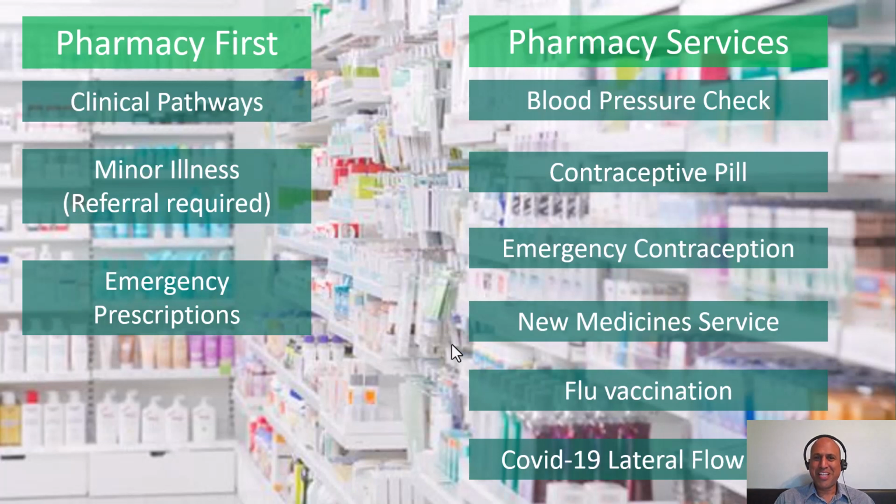I must admit, I really like that second video. So, Pharmacy First and Pharmacy Services. The message is really clear that both our patients and us, we could be using them more. Our patients' needs can be met in a pharmacy and not by us in general practice, and we often don't think about navigating them to pharmacies as much as we could.